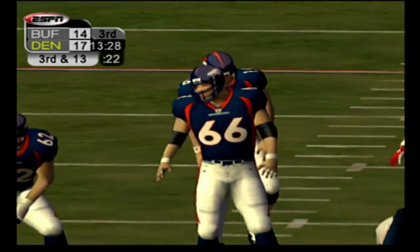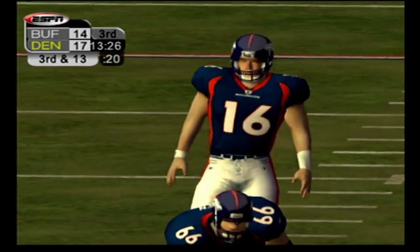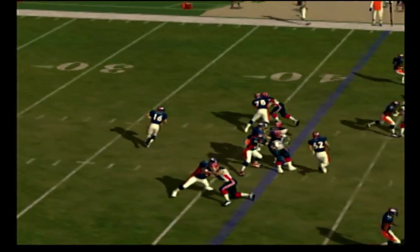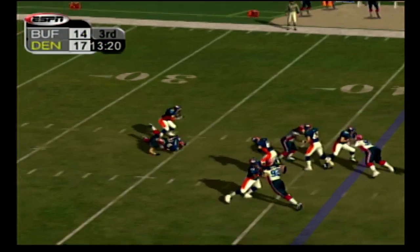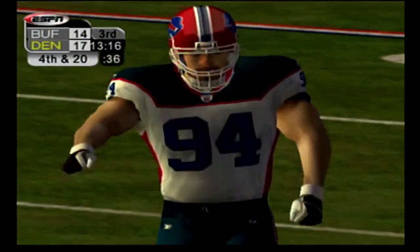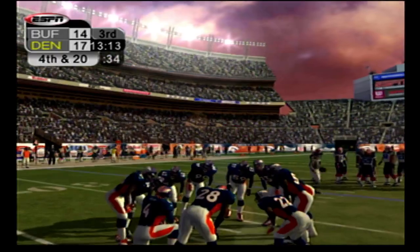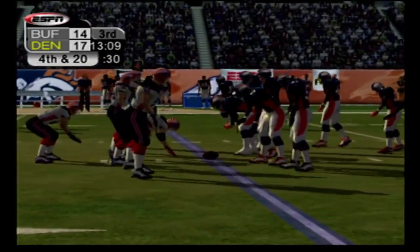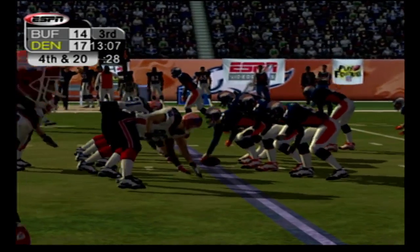Third and 13. The Broncos at their 42-yard line. Chobo gets the sack way back at the 35. That will bring up fourth down. Fourth down, and the punting unit is on the field.